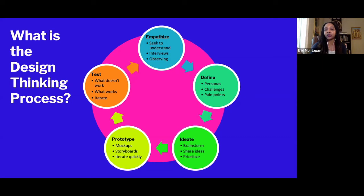Then we start to define. And then from define, we may do things like personas, challenges, and pain points. And then we move to ideate, where we finally start to think about what are our design solutions. And then we start to build those through prototype, and then we test them to decide what works and what doesn't work.